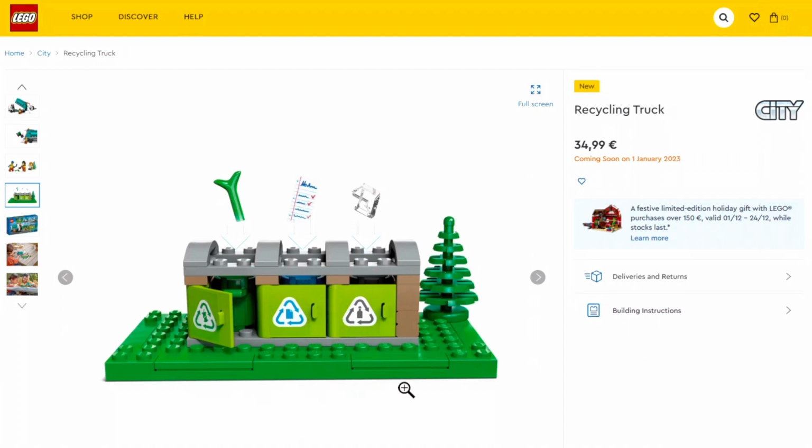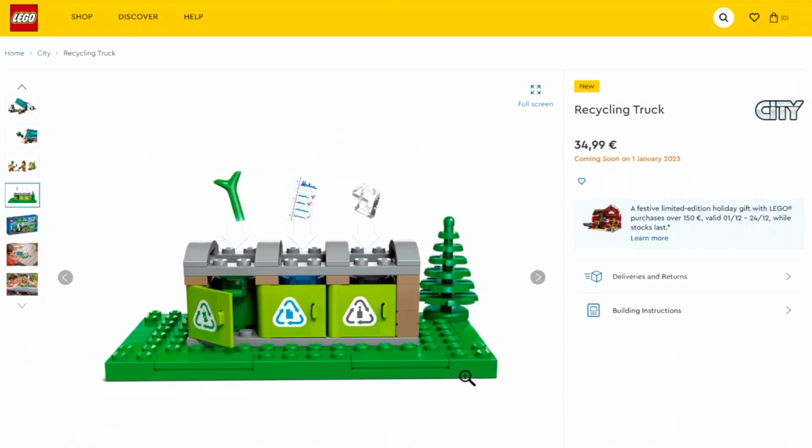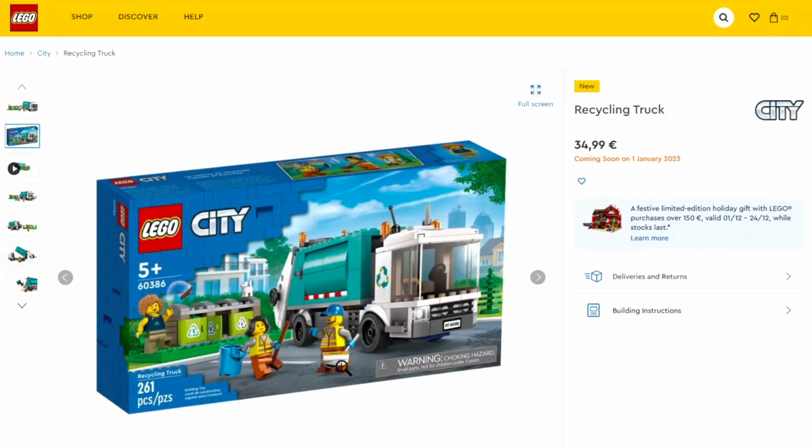I suppose, actually, I've just noticed that this is one of the half-sized road plates that's being used here, which is now in green. So I guess there's a bit of cost in that. But otherwise, I'm struggling to see where the money's going for this one. You know, we've got 3 figures.